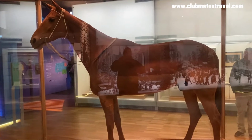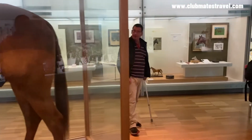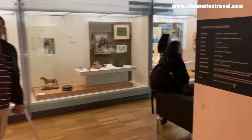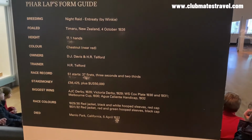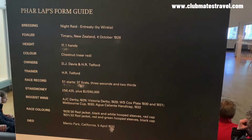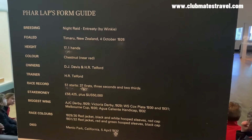The amazing Phar Lap, all stuffed and preserved, literally stuffed. There's Trav. We just read on their little sign here that he actually died in California in 1932. 17.1 hands high and born 4th of October 1926.